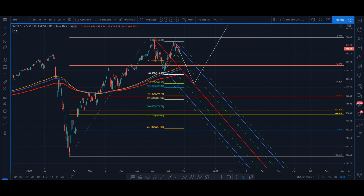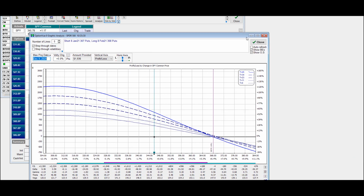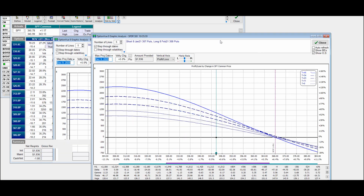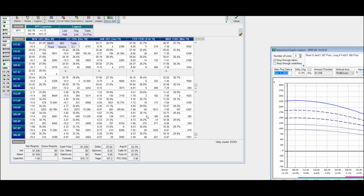That's 29 minutes. Okay, I think hopefully that got put together in a way that you guys could follow it. Again, just to reiterate, we're shorting 8. Well, you should do whatever amount's appropriate for you. If you want to do it to a 5, you can probably do it for $1,200 to $1,300. Shorting the January 21 307 put, long the February 21 308 puts. These are not the weeklies, these are the monthlies. Short the 307 January, long the February 308. Right here, that's the trade that you put on.